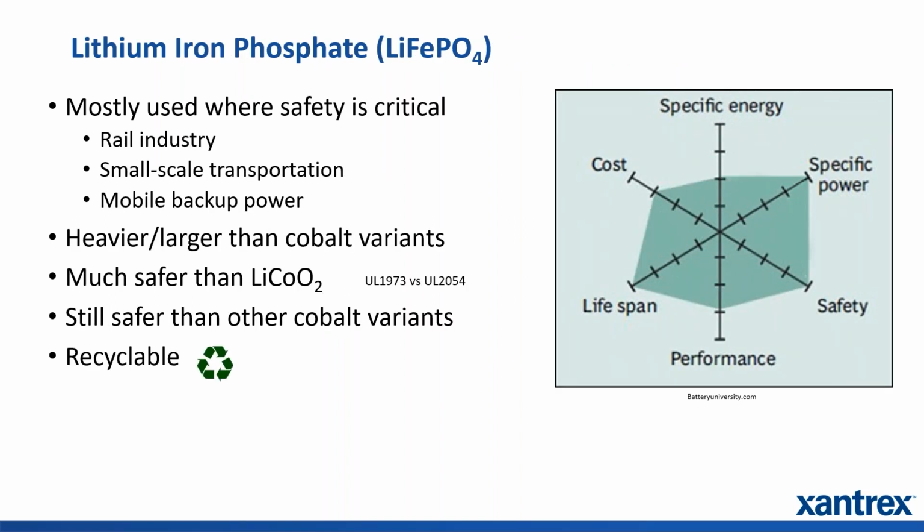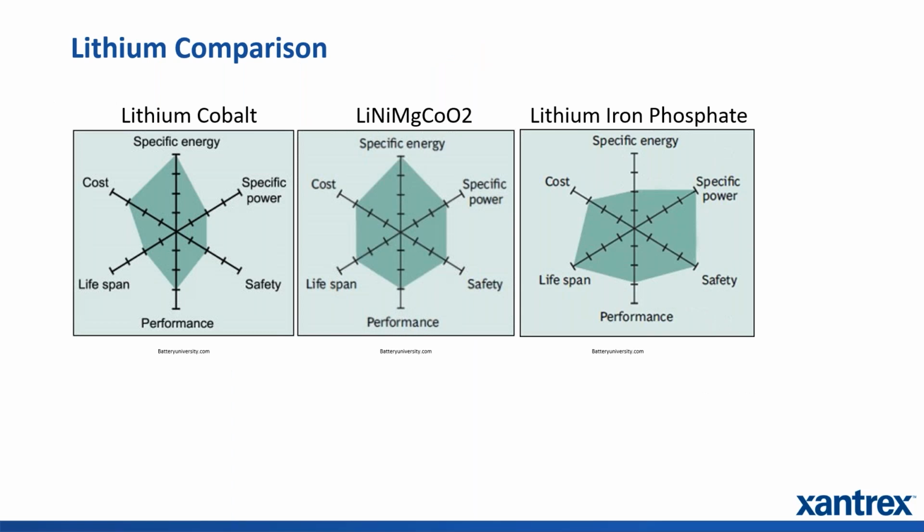Lithium iron phosphates are the chemistry that is safer. The downside of lithium iron phosphate is the specific energy portion of it. They are a little bit bigger. They are a little bit heavier than a lithium cobalt or any of the lithium cobalt variants, but they're way less volatile, and all the materials in them can be stripped and recycled and even put in the landfill. So if you want to compare the three, take a quick shot of that. And again, if you want more information, batteryuniversity.com is a great resource for getting into those.